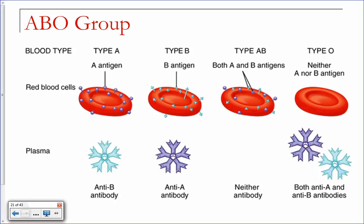So here's what it looks like. Here's type A. Type A blood means that you have this, a little antigen, representative of the antigens, so the type A antigen stuck into your cells. If you have type B, you have this type of antigen stuck into your cell. See that? If you have type AB, you have both. Type O, none. See it?